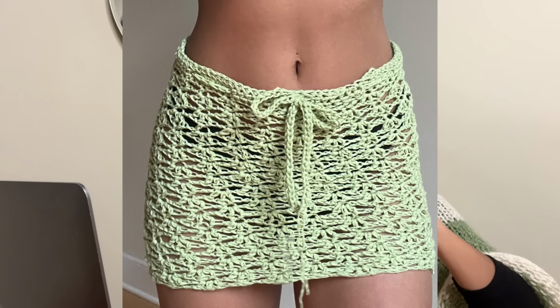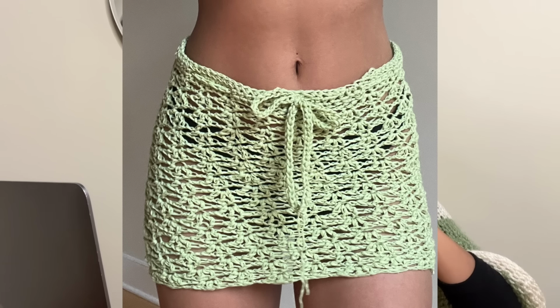Then we did a little shell stitch skirt. This was just a straight skirt, but it was so cute as a swimsuit cover up. I just used thrifted yarn for this one. Loved the color. I called it the matcha skirt because the color was so close to a matcha latte.